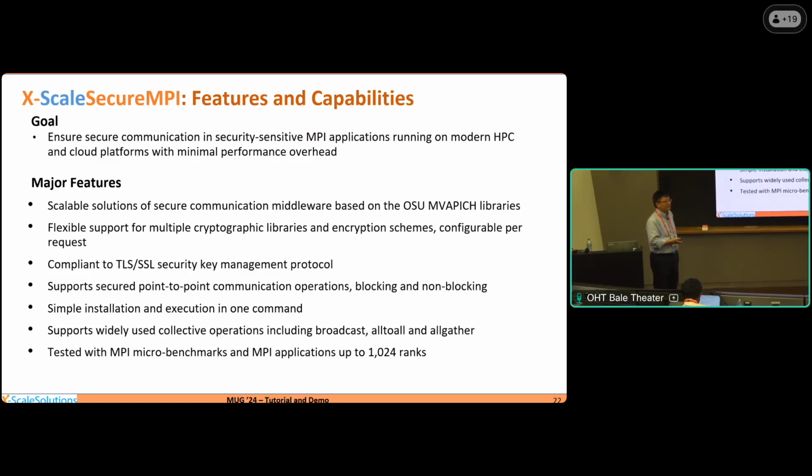Yeah. And so this is secure per job, per MPI job? Yes. Of course, that job is whatever parallel distributed job you are running. Okay. Any other questions before I move on?